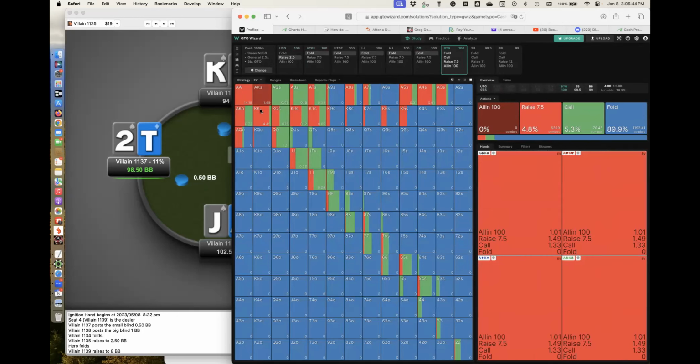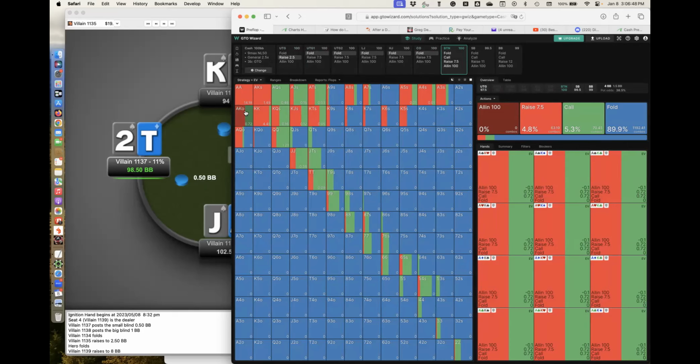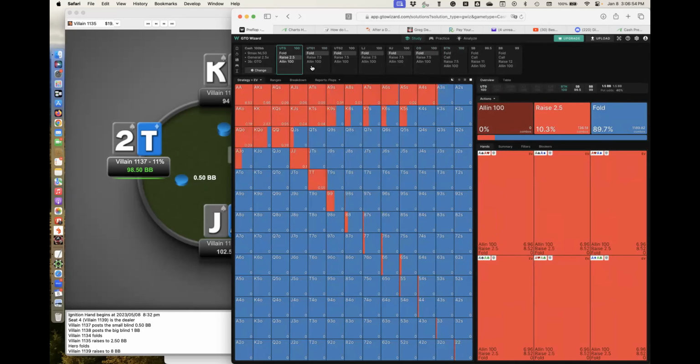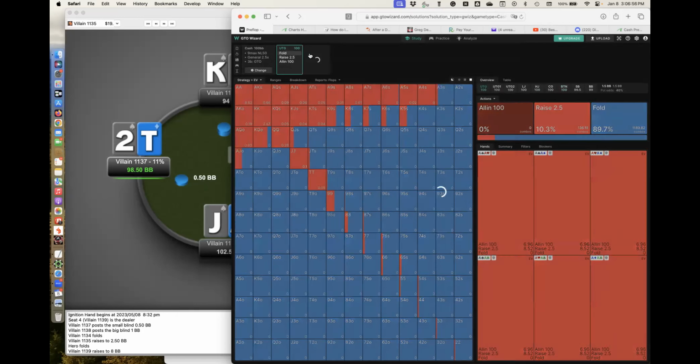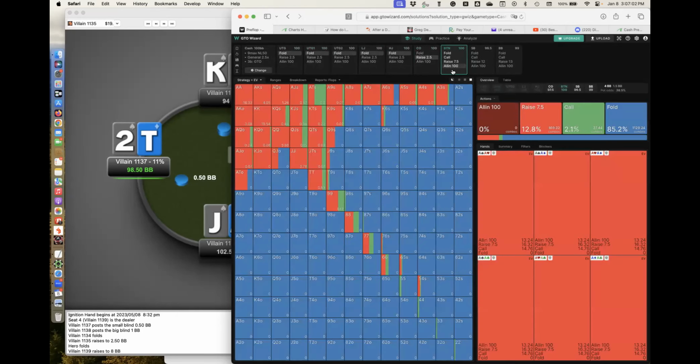We got a lot of folds here. You don't need to learn that. Yeah, but still, you're tighter, but you could do this without any calls. Let's do the under the gun one instead. So I saw ace king off there is calling. I'm gonna go from here. Yeah, there's some. Okay, here we go.